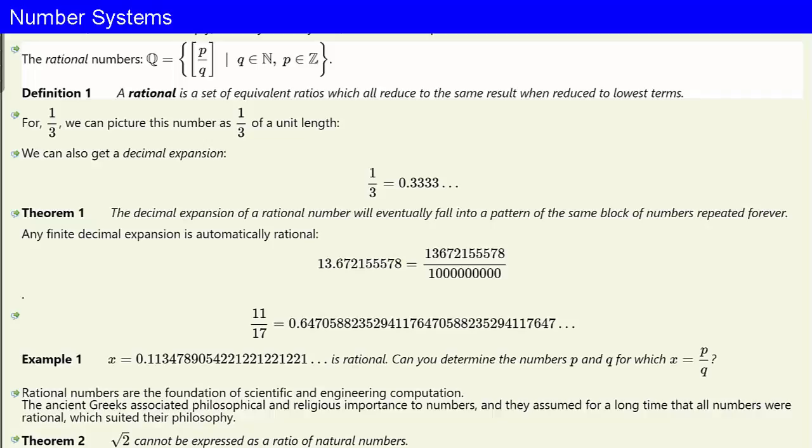Now, to say that a rational number is a ratio is slightly incorrect, since 1/3 is the same as 2/6 is the same as 3/9. And you probably saw in school how if you take a stick and break it into thirds and take one of those proportions, you get exactly the same piece as if you broke it into sixths and took two of those proportions. So in fact, a rational is a set of all equivalent ratios which reduce to the same result when brought down to lowest terms.